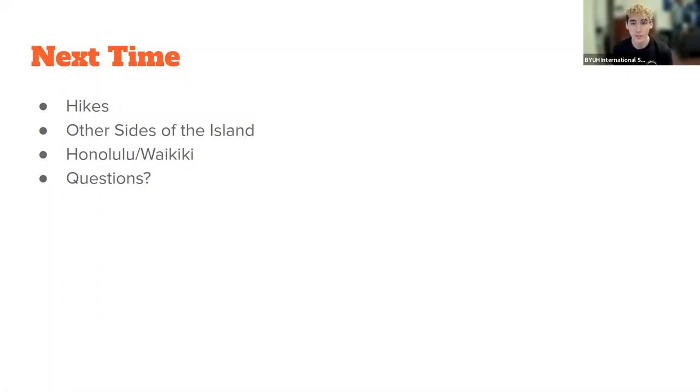And we're going to do part 2 of this tomorrow. Tomorrow we're going to talk about some of the different hikes on the island, because there's tons of different hikes to do all over the island, in the mountains and in the jungle. The hikes are honestly probably my favorite part of the island, because there's so many cool hikes, so many great things to do. And then I'll also talk about the other sides of the island other than the North Shore. So the south side that has Honolulu and Waikiki, and then the west side of the island also has some nice beaches and things to do as well.